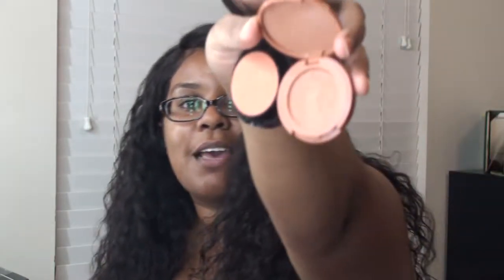Ooh, it's in Desert Rose. I hope it's a really cute blush color. And it even has Note on here. So let's pop this baby open. I think I have a color that, you know what, I do. One of my Tarte colors. Yes, it almost looked like my Tarte, which is a different brand, of course, but I don't know.